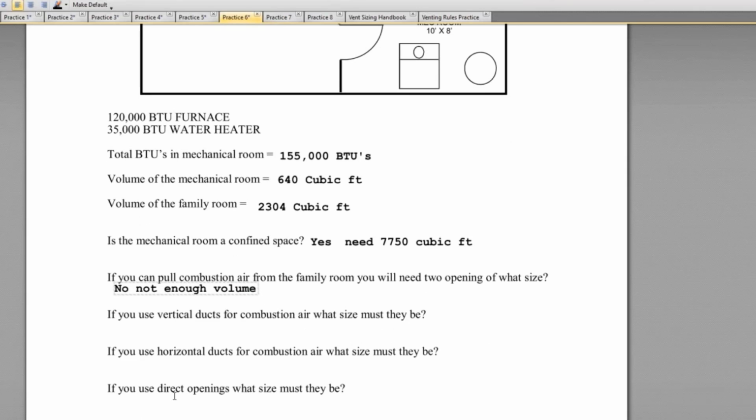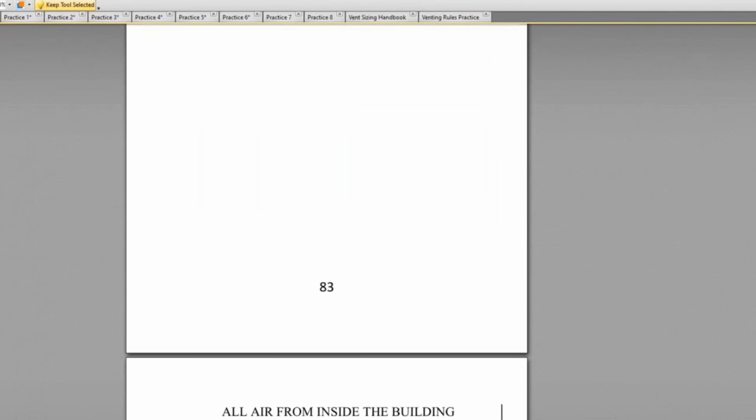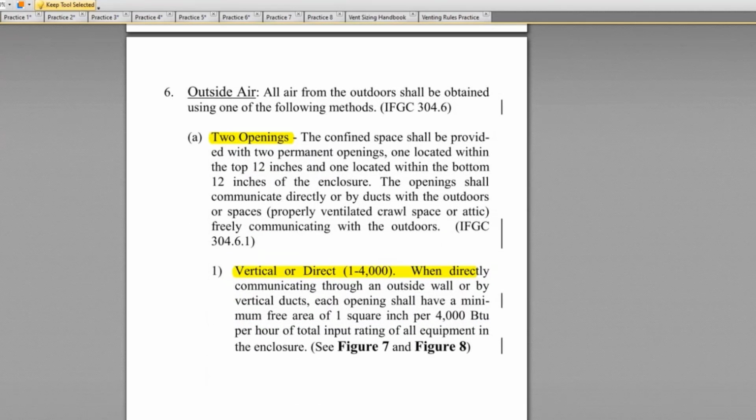And you've got 3 questions you have to answer. The first one is, if you use vertical ducts for combustion air, what size must they be? So what did you come up with there? 38 3/4. Okay. And how did you come up with that information? Honestly, I don't remember. Well, let's go over to the code book, and it gives us some information. We are now pulling air from the outside, so we have to go to the section of the code book that says outside air.